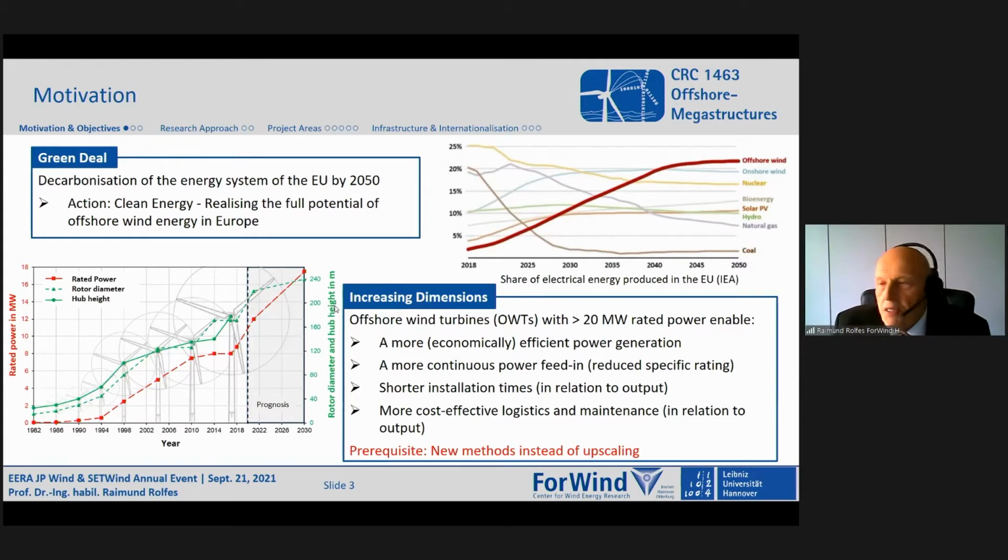So what is the motivation? The motivation behind most of all of our activities is the Green Deal, the decarbonization of the energy system by 2050 or 2045. On the right-hand side we see a projection of the amount of offshore wind energy contributing to the electrical energy. This will go up to more than 20%.